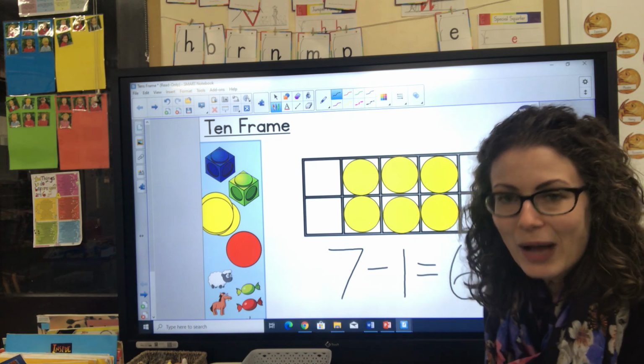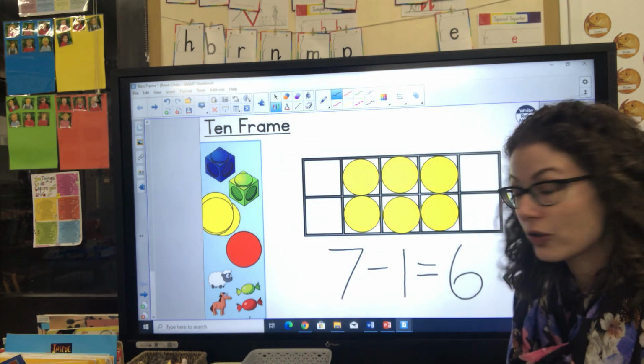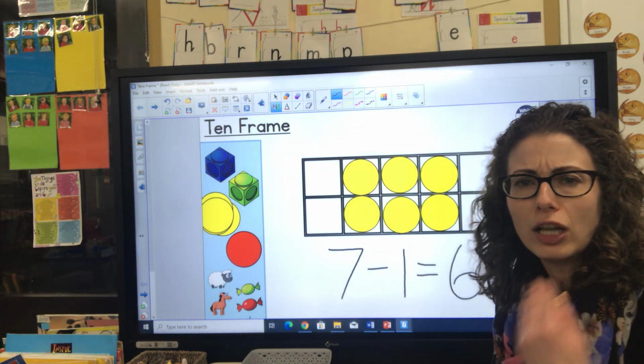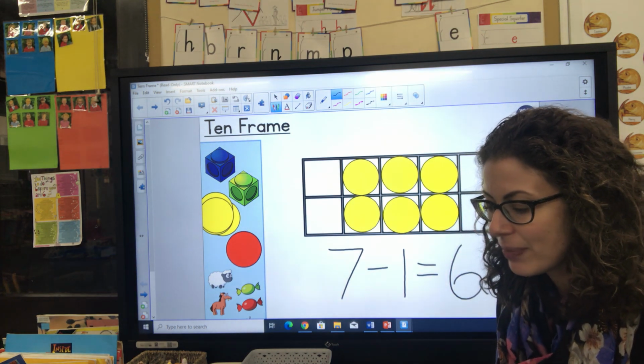Super, boys and girls, well done. You did some fantastic numbers then, and I liked if you challenged yourself to write those numbers, and I loved hearing all that mathematical language. So well done, boys and girls, keep it up.